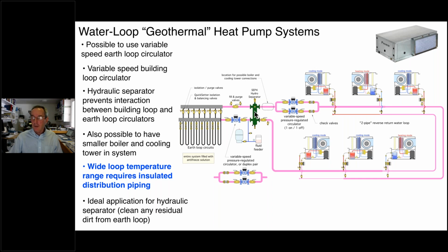I am showing a hydraulic separator between the earth loop and the building distribution loop that allows variable speed operation on the earth loop circulator. We're using variable speed circulators out here and individual zone valves on these heat pumps. Again, the hydraulic separator allows you to have different flow rates on the 2 sides of the separator.